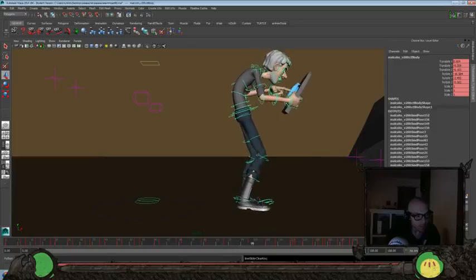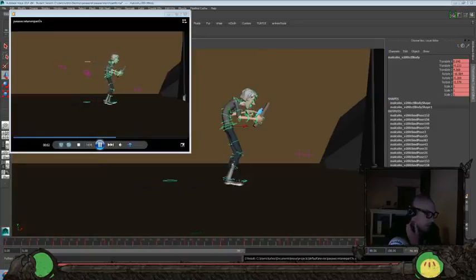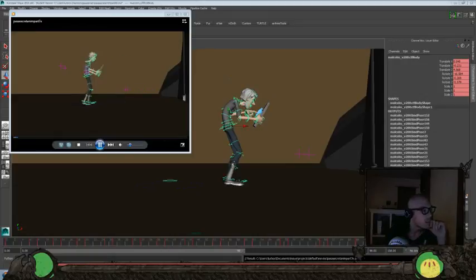Let's see if we like that a little better. So let's just look at the first 98 frames or so, and we'll do a quick play blast and see if we like those feet a little bit. Alright, it's a little bit better, but I think I might need to give another frame or two to the foot rolls there, because they kind of snap into position and don't really blend as well.